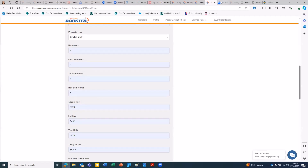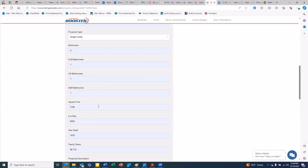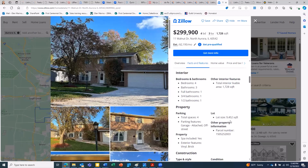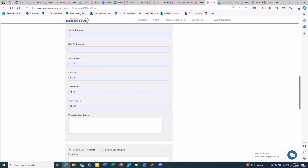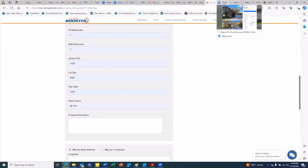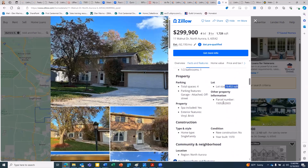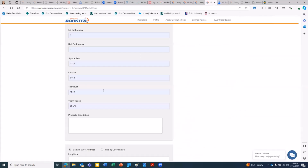Square footage, 1728 per Zillow. Lot size is, again, coming down here under property. You see the lot size, 9,452 square feet. Cool. Drop it in. Year built, 1970. Let's go over here to where it was built. What year? Year built, 1970. Cool. Let's go back over here.